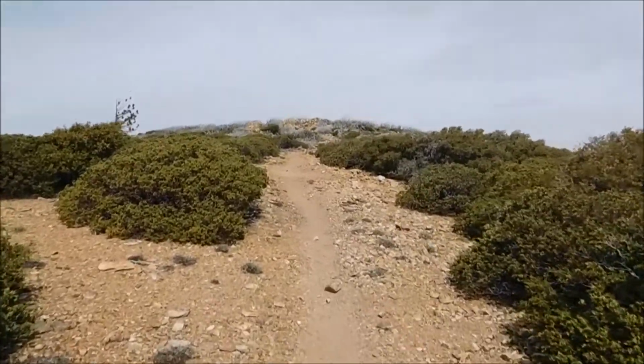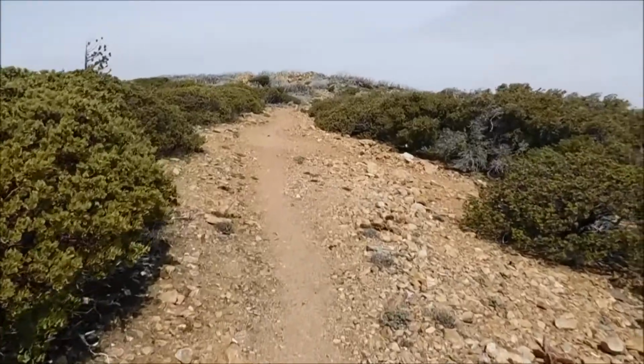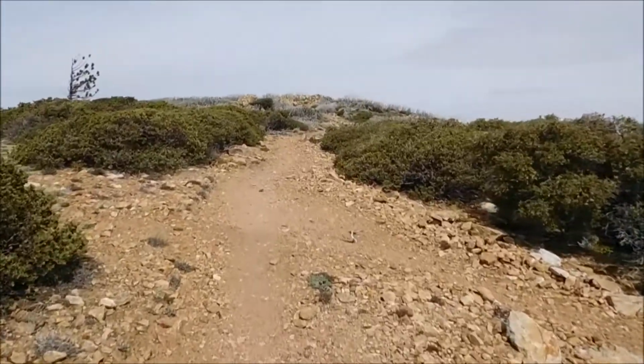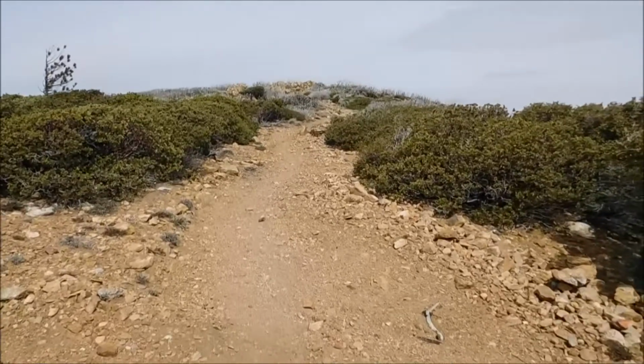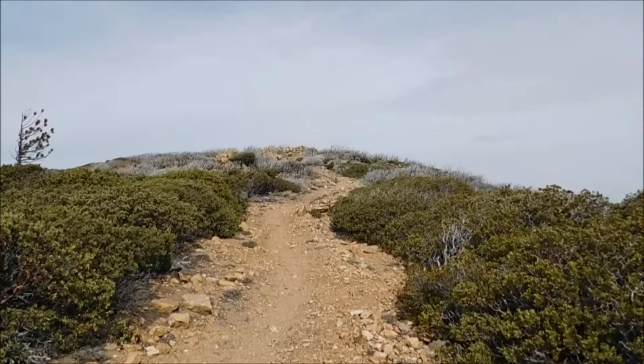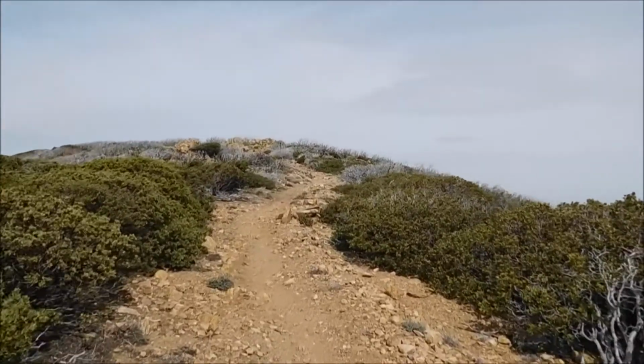Oh, we're hiking on this portion of the Pacific Crest Trail now, and it's kind of like a bit of a moonscape up here. There's these low shrubs, and as you can see in the background, it's kind of rocks and dead stuff.